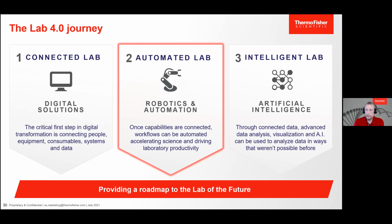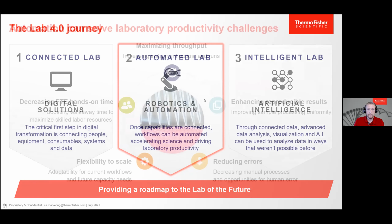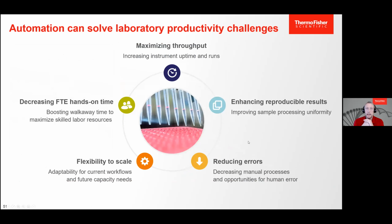So the second step on the Lab 4.0 journey is robotics and automation. Once you've got your basic data infrastructure in place, you can then move on to look at automating some of those workflows and some of those processes. And these are some of the challenges that automation can solve in a laboratory environment. The first one, and the one that's most commonly identified with automation, is maximizing throughput. So how do we increase the use of the equipment, and how do we get the most samples processed in the shortest amount of time possible?